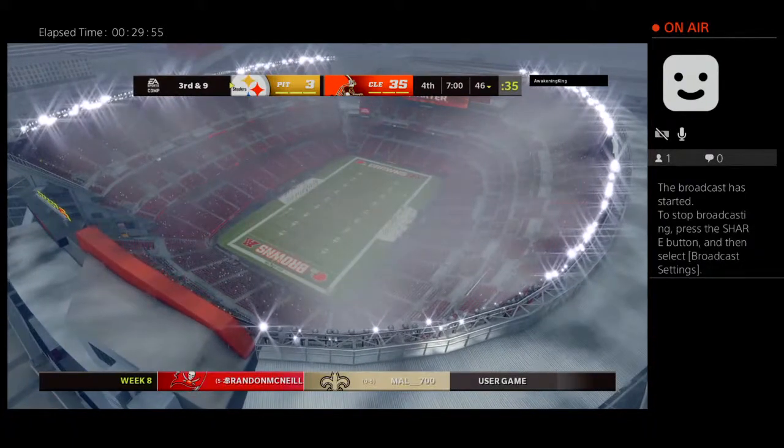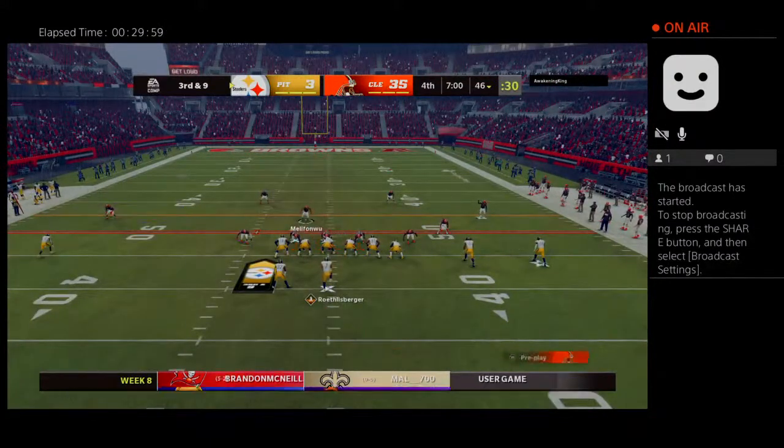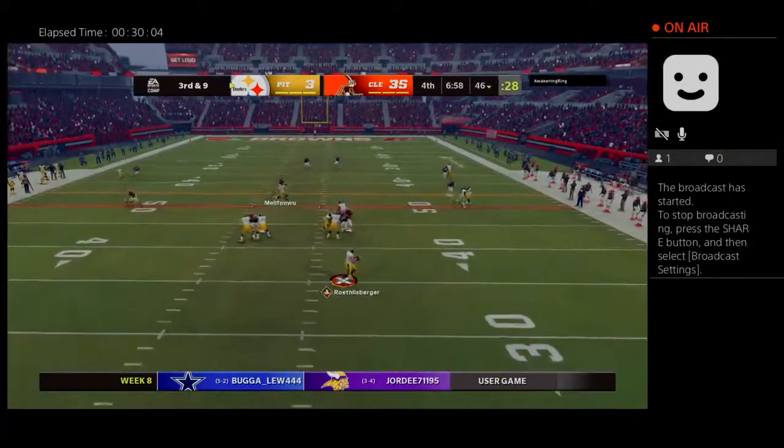And we're back now here in Cleveland. The Steelers on third down. They've converted just 2 for 6 thus far. This is 3rd and 9. To throw here, Roethlisberger.